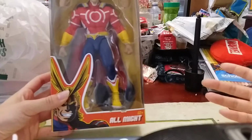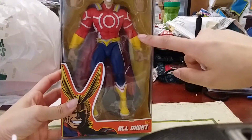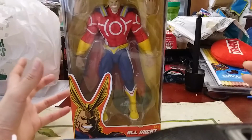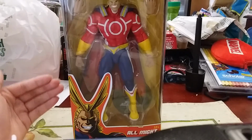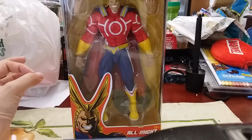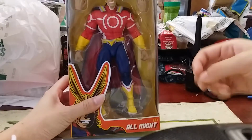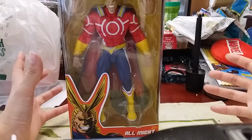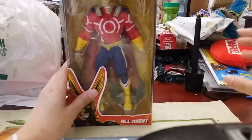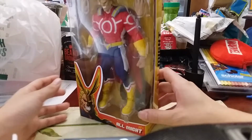This is a pretty young age that I've seen for figures, but the quality of these figures so far, I've been so happy, because there are parts of it that are a soft plastic, so it won't break if it falls, or if you give it to a kid and they try to bend it in ways it shouldn't bend, it won't break. And I really appreciate the use of different types of plastic they use on their figures. So it's really nice.